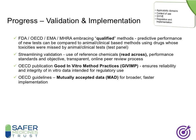Validation is being streamlined, so there's a lot of read-across, especially in the chemical industry, and having transparent information available to everybody. The OECD is doing a lot of good work on guidelines for how to carry out in vitro methods, and also the initiative of mutually accepted data, which allows broader and faster implementation as that data is shared across the OECD countries.